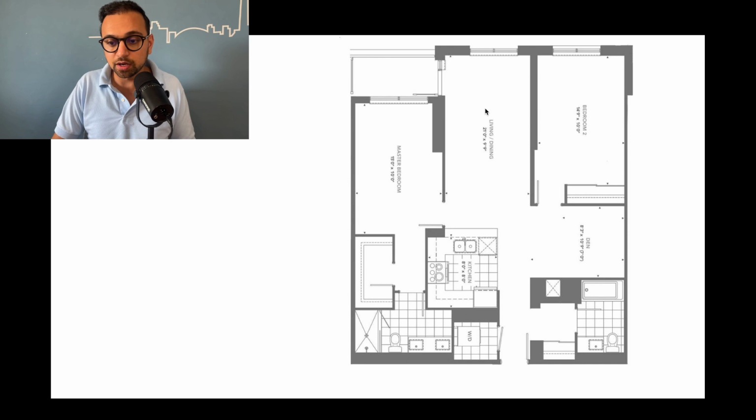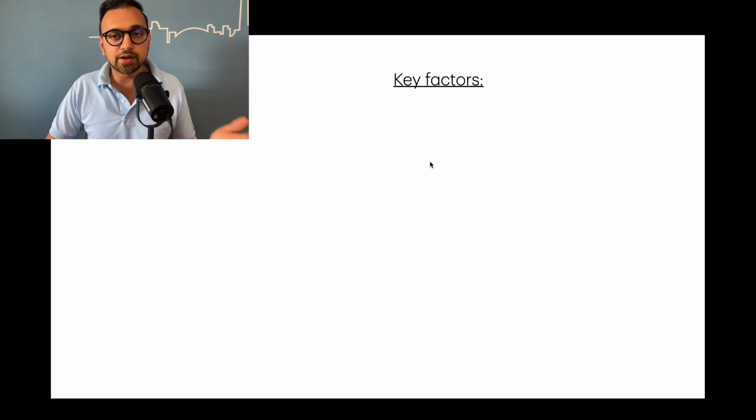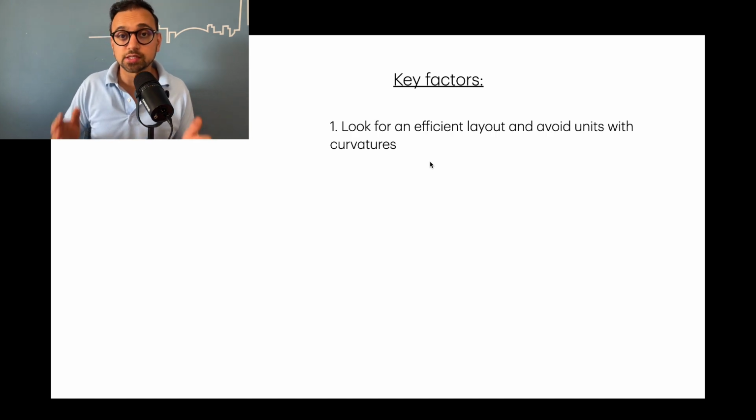And the living area is in the middle, and on the right side is the second bedroom, and on the left side is the primary bedroom, and the primary bedroom has an ensuite bathroom and a walk-in closet. So this is the type of layout I would definitely vouch for and consider when buying a condo.